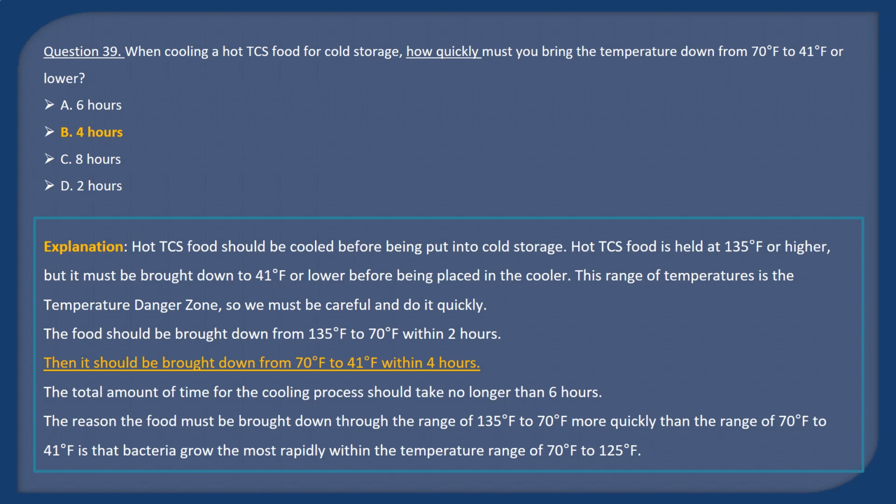The reason the food must be brought down through the range of 70 degrees F to 41 degrees F more quickly is that bacteria grow the most rapidly within the temperature range of 70 degrees F to 125 degrees F.